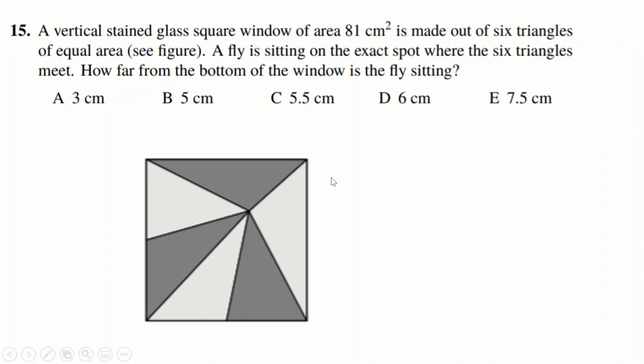Question number 15. So we're looking for the distance from this bit here down to the bottom, so I'll call that x. And this window pane is area 81, and it's a square, so the two sides are length 9. Now what I need to notice here is that this light grey triangle and the dark grey triangle have the same area, because all 6 triangles have the same area.